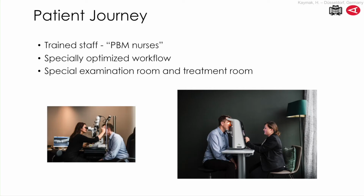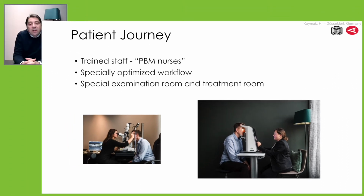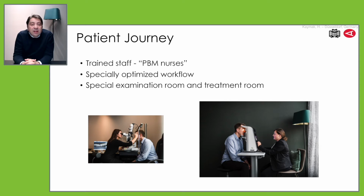We have also for many years experience with the nanolaser treatment, so we have the same patients for this modality for treating. And what is very important is that the staff is also experienced with this treatment. So everyone is trained, and so we have the PBM nurses. We have a specially optimized workflow so that we can separate these special cases from the normal routine practice.